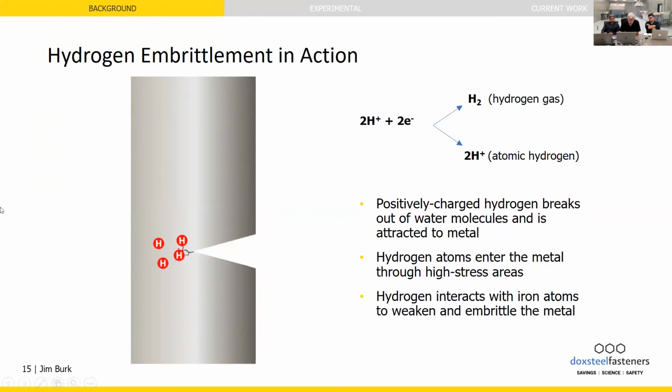Now, the hydrogen likes to align itself at the crack tip or notch tip in terms of threaded connections, such as bolting or studs. When the hydrogen concentrates itself at the crack tip or notch tip, then the atomic bonds between the iron become weakened. There are various mechanisms for how that happens, which, to us, is not as important as the fact that when hydrogen is present, it enters the material, it concentrates at the crack root, and then causes cracking, as you see here in the schematic.